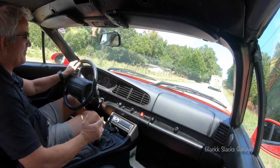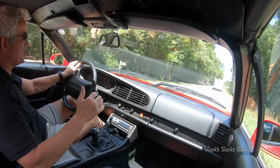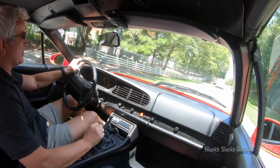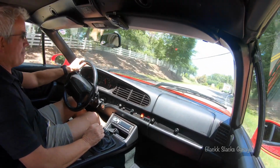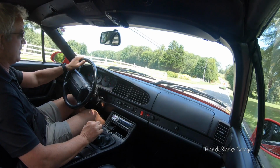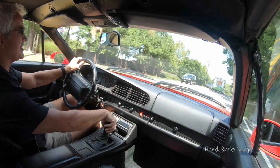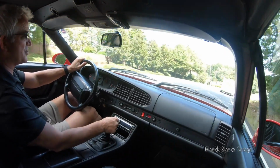Car shifts great. Everything works. When I did pick it up, the AC just needed a recharge, so I did that. All the service has been done on this car and maintained very, very well. The belts, tensioners, water pump have all been replaced recently. I've seen 968s online with well over 200,000 miles and still running strong.